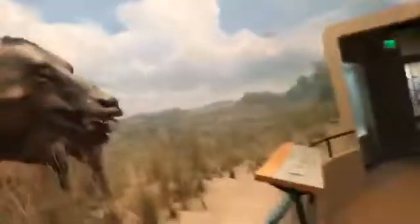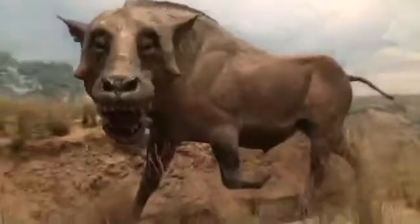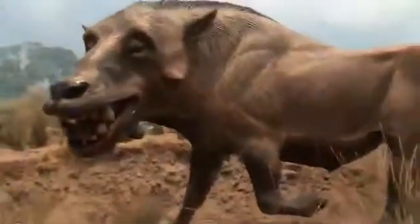Ice Age, I love that movie too. I love all of them. I love the sloth. I don't know about you guys, but we are the weirdest herd I've ever seen.